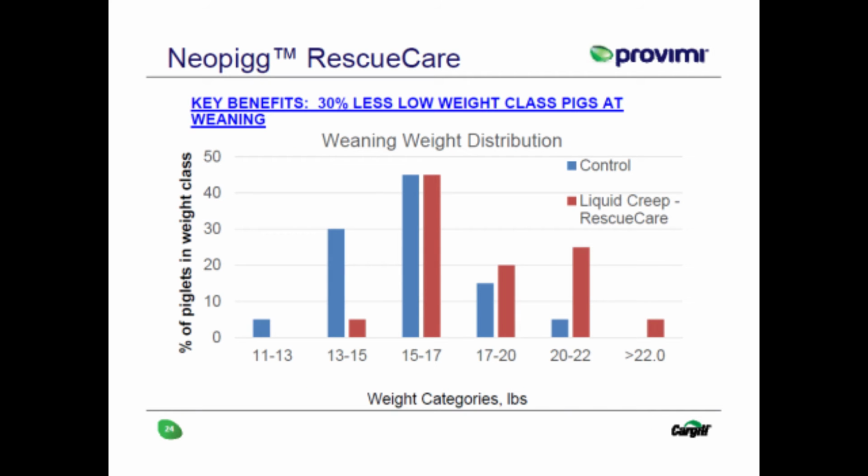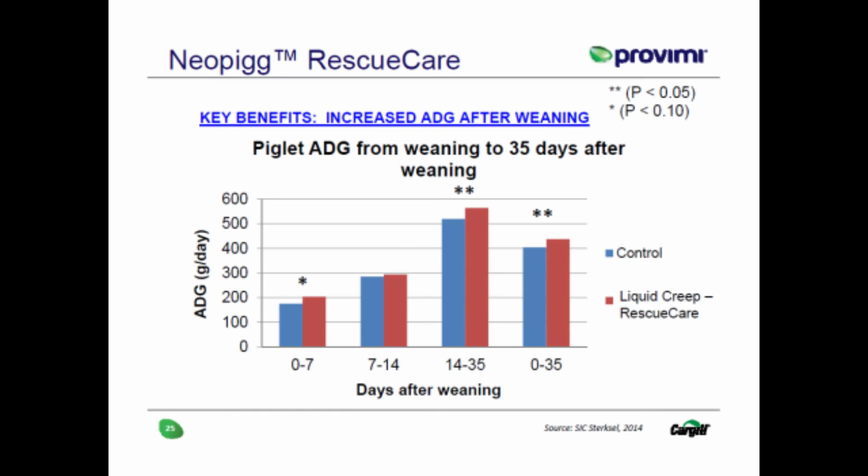Looking at the distribution of those weaning weights, essentially what they were able to do was shift everything, so they had a heavier pig. So everything got shifted to the right. So we break these down into weight categories. Those that were now 11, 13 pounds were heavier into that 13, 15 category, and so forth on down. So kind of the key take home from this slide is that they had 30% less pigs that were in those lower weight categories. Okay, so taking that average again, what did that look like then in the nursery for the next 35 days?